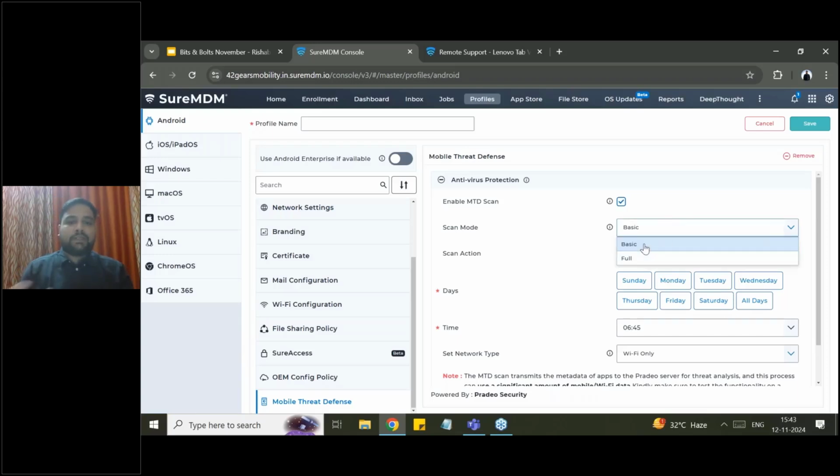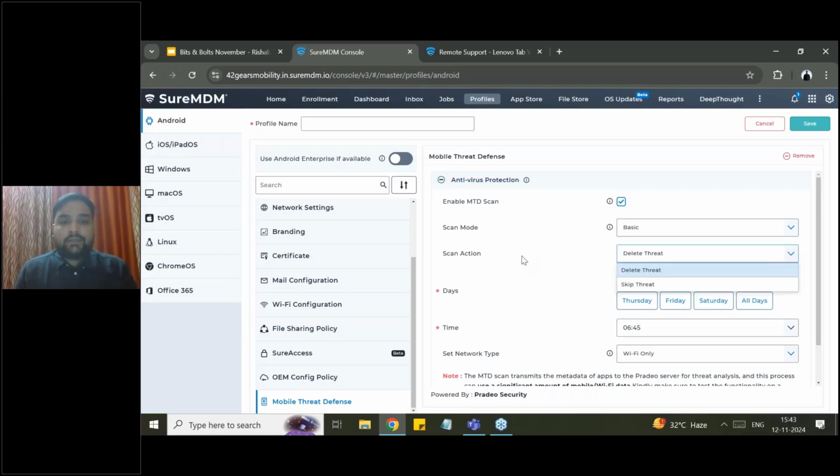So basic scan will be scanning your particular Android handset. Only the third-party applications will be scanned, and in full scans, your system applications will be also scanned. Then we have the scan action. You can have the option of either deleting the threat, just like I've told you, or else skipping the threat so that it can be generated in the form of a report, and then you can take the necessary action later on.